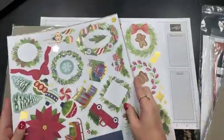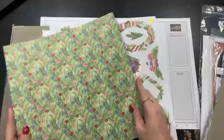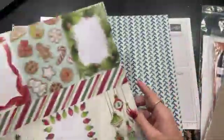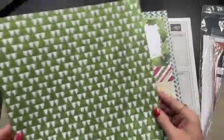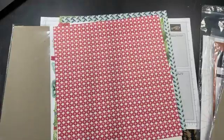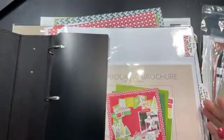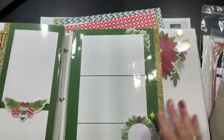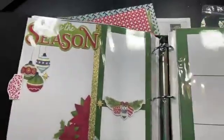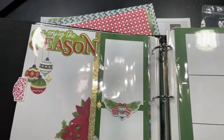But they come with a couple of sheets of die cuts, a couple of pieces of paper, front and back, some frames, and what you can do, because they have the die cuts, I'm just going to pull out my scrapbook album here and show you. Of course, scrapbooking is bigger, so it's probably not going to fit in the camera. But here are some pages that I have made using that kit.